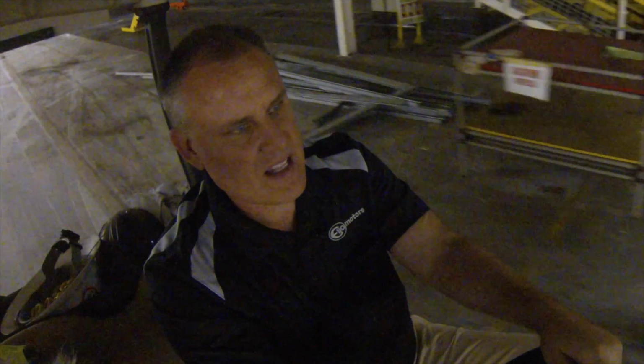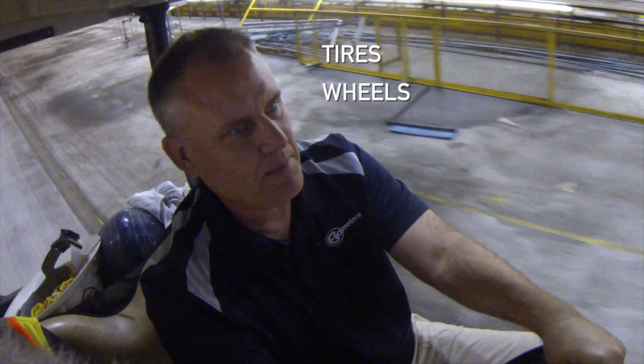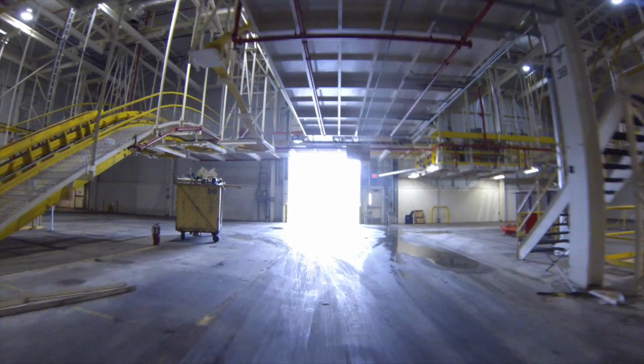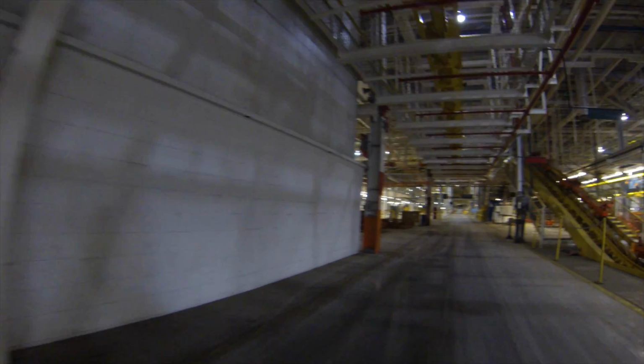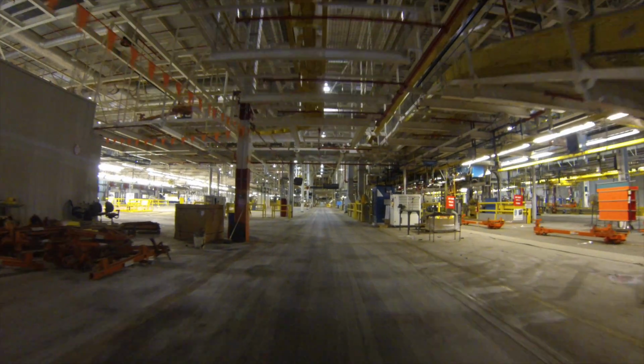As we come back down the last leg of the chain for final line, we will put tires and wheels on and any components associated with that to button that up. The wheel flaring would also go on here. Again, at the end of the final line, we transfer across the line upstairs, and then we're going to come down the last leg of final to complete the vehicle.